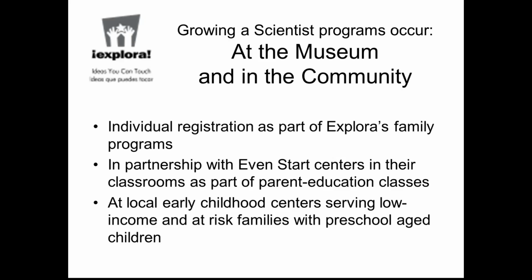One of those classes happens to be when Explora goes into the classroom and we explore some science topic. We work with the teachers to choose the appropriate topic, and we usually try to coincide it with what the teacher is doing in her classroom. So one teacher, if she is looking at animals, they're going to go to the zoo. We might come in and do a class on animal camouflage and really delve a lot deeper into that.